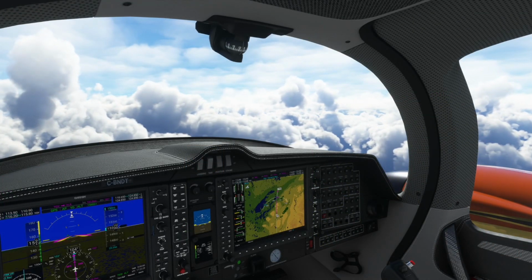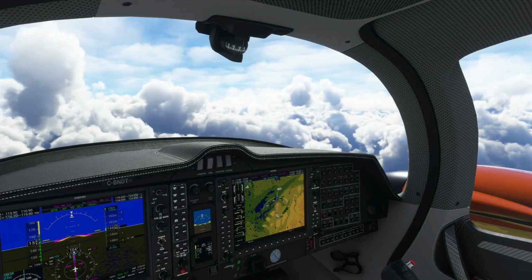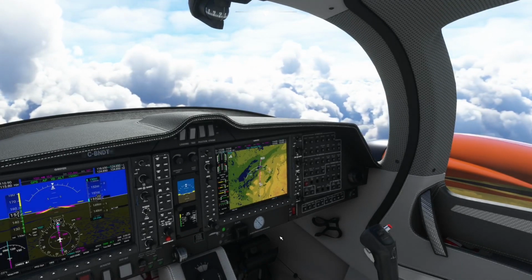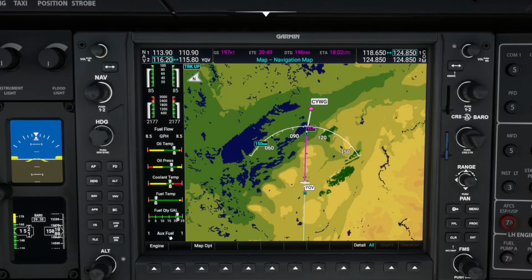Okay, we're about 130 miles back from starting the arrival into Winnipeg. Still cruising along nicely. Fuel transfer is almost done. We've got about 1 gallon of aux fuel in each tank, so that'll be done momentarily. So we'll shut that off soon.